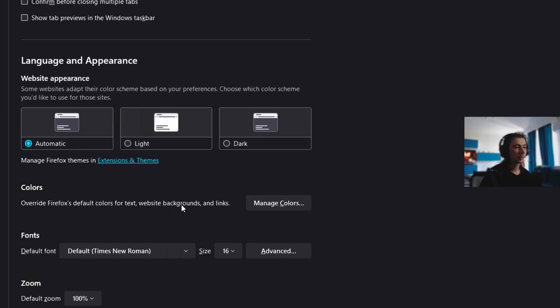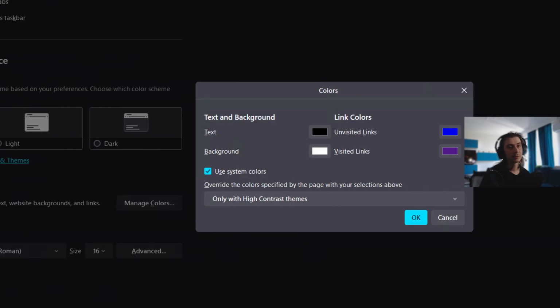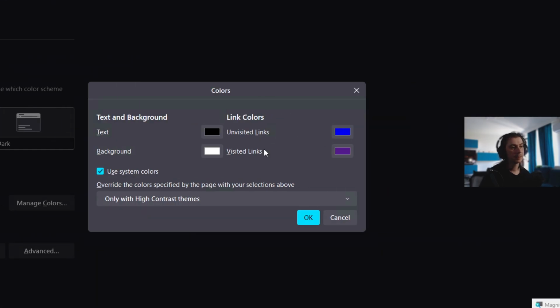Colors, override default colors for text, blah blah, exactly as it says here. You just click this and choose whatever colors. Unvisited links, visited links, text and background. This is of course by default. Use system colors, which is what I use because, again, I like to follow my system colors.